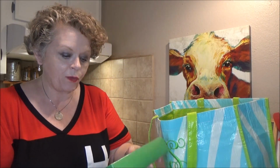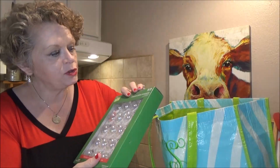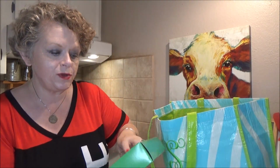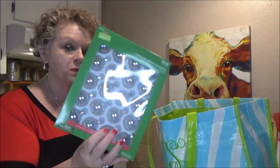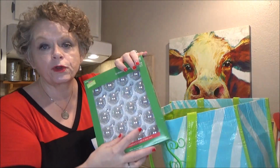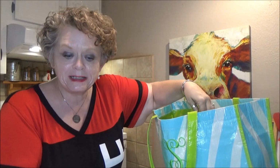And then I picked up these little iridescent glass ornaments. They're clear, and they have little silver caps you can take off, and these were $3.50 because, like I said, everything Christmas was half price. And then they had some clear ornaments with little beads in the bottom of them.